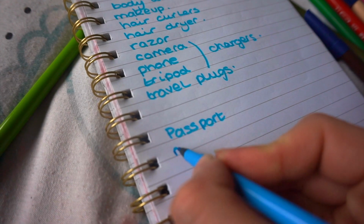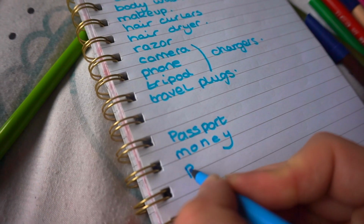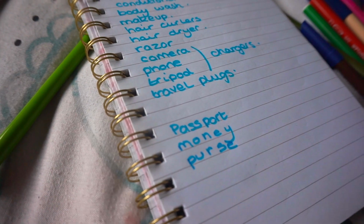I also then write a list of all the other bits apart from clothes, the things that I'm going to want to put in my suitcase as well, more so the chunkier stuff and the more important stuff like money and passport.